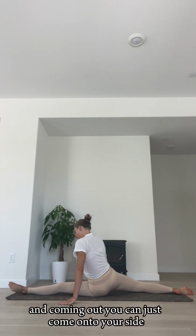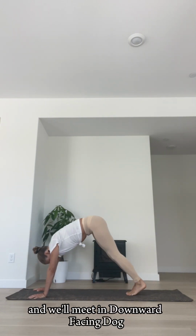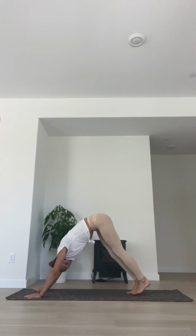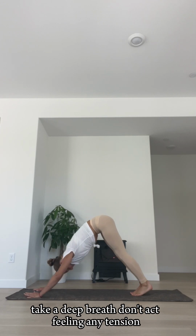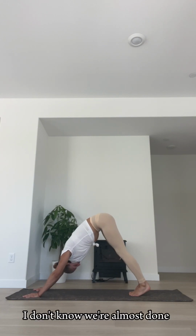And coming out, you can just come onto your side, bring those legs together behind you, and we'll meet in downward facing dog. Take a deep breath, exhaling any tension, stress, anxieties, or worries. We're almost done.